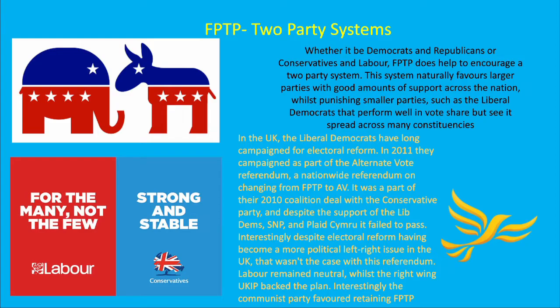In fact, since the end of the Second World War, there have only been minority governments in the February 1974 election, the 2010 election, and the 2017 election, and whilst only the 2010 election actually led to a coalition, it was the first one since the coalition in the Second World War. This can leave the UK acting as an elected dictatorship. However, others argue that it allows the country to act quickly and respond decisively to national and international crises.